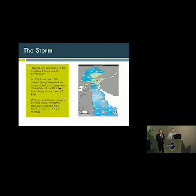Rainfall was centralized to the Red Clay Basin, primarily Burroughs Run, as shown by the rainfall totals on the left, and this is actually just until midnight on Sunday night. The red circle is primarily the basin for Burroughs Run. The rainfall totals here totaled up more than 5.9 inches, so it was really centralized in one location, which is kind of why Burroughs Run caused so much damage that night.